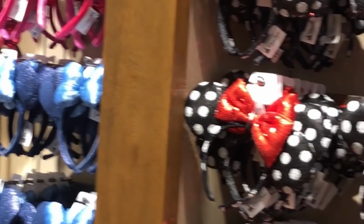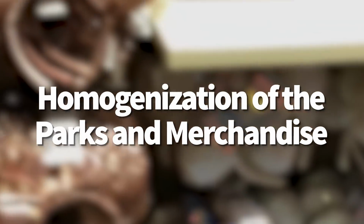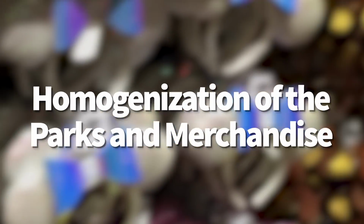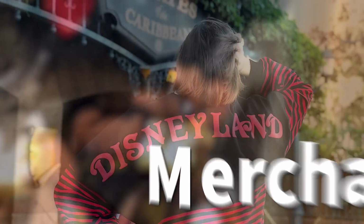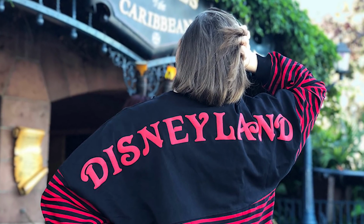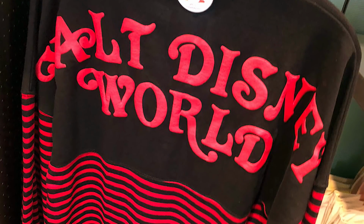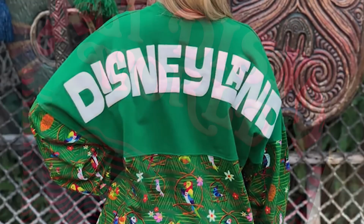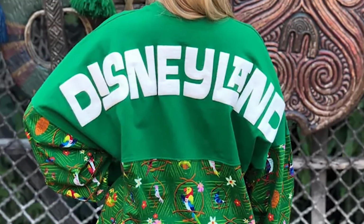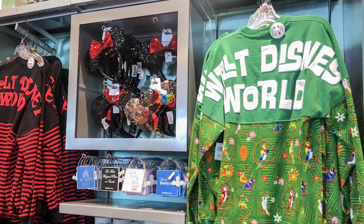The final trend that we're seeing that I really hope doesn't continue, but it probably will, is the homogenization of the parks and the merchandise. Many of us remember not too long ago that you'd get completely different merchandise in Walt Disney World and Disneyland. You'd get different experiences in Walt Disney World and Disneyland. And while you still do, when it comes to park merchandise, the things that you're actually buying in the parks, much of it is starting to become homogenized. You're seeing the same items for sale on both coasts.